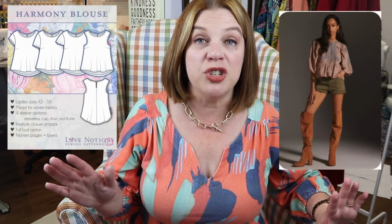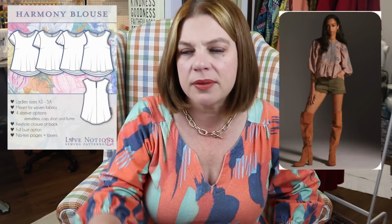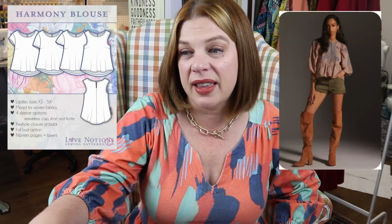You could do jeans. Flare jeans are super in right now. This would be so good. This would be so good over flared jeans, wouldn't it? I need to find some embroidered fabric, folks. I really like that one.